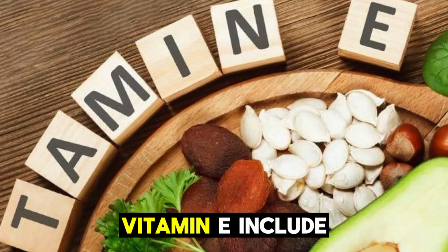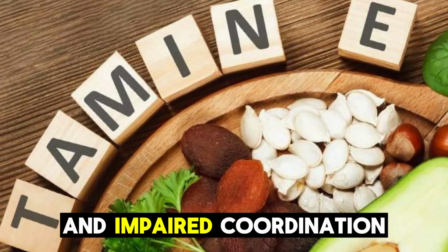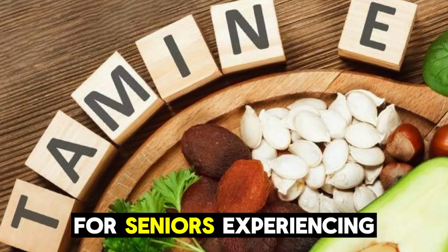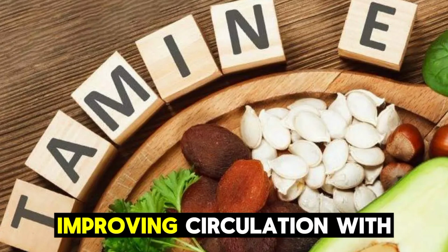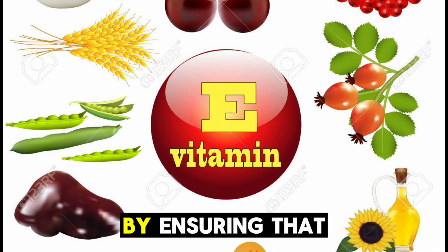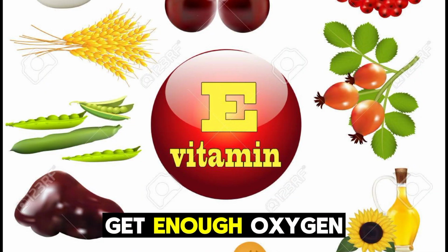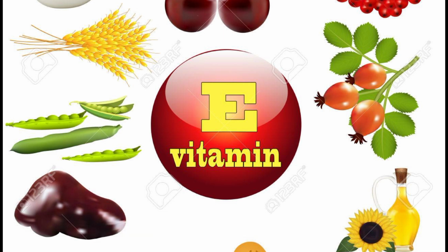Signs of low vitamin E include numbness, tingling, muscle weakness, and impaired coordination. For seniors experiencing pain during walking, known as claudication, improving circulation with vitamin E can bring noticeable relief. By ensuring that your leg muscles get enough oxygen and nutrients, vitamin E plays a key role in keeping your legs strong and cramp-free.